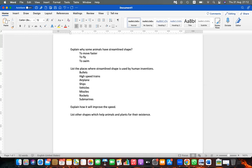Explain how it will improve the speed. Yes? How will it improve the speed? Reduce air or water resistance. Yeah, it reduces air or water resistance. Sir, can we say reduce resistance? Yeah. When moving, the air or water resistance will be less.